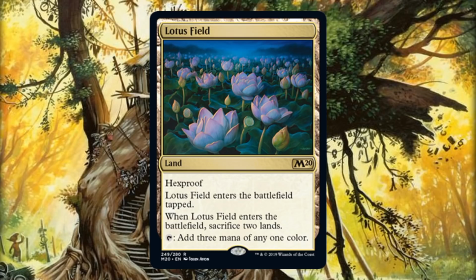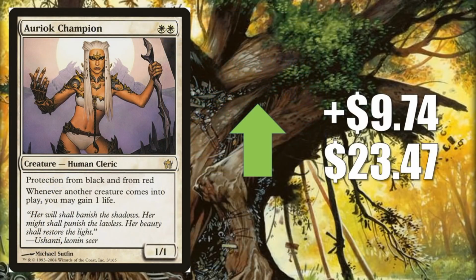But yeah, players in those formats are also very interested in Wrenn and 6 too. Number 5, Auriok Champion goes up 974 to 23.47.